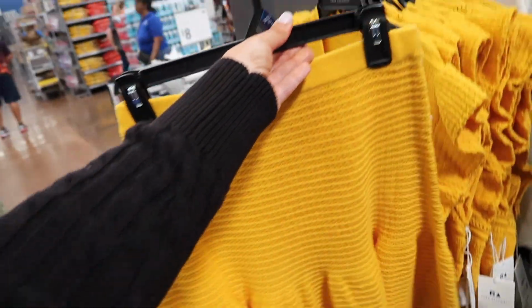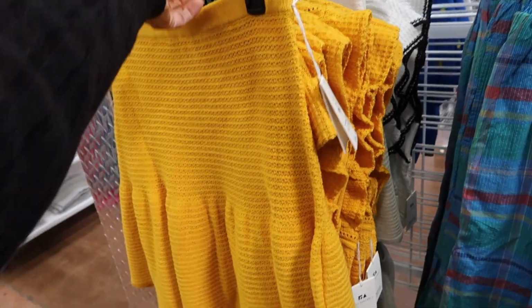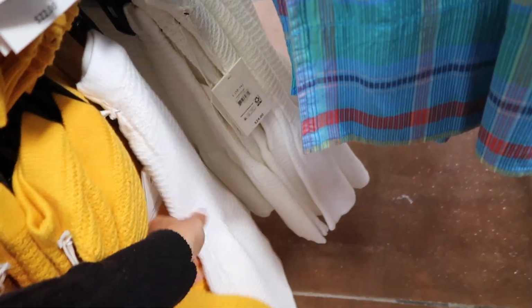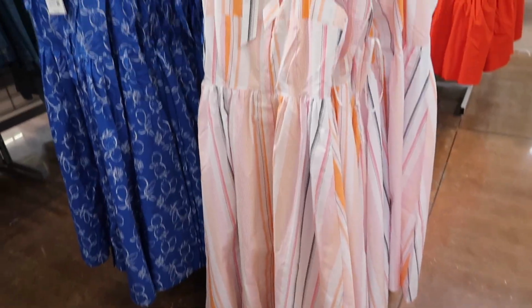Also new in that same sweater material, these drop tier skirts from Free Assembly. They have that elastic waistband, flowy fit, in both the yellow, also in the white. It doesn't have any black, and those are $24. Also new poplin dresses from Free Assembly.